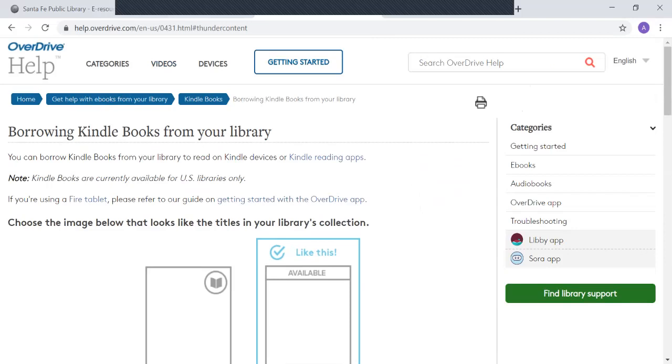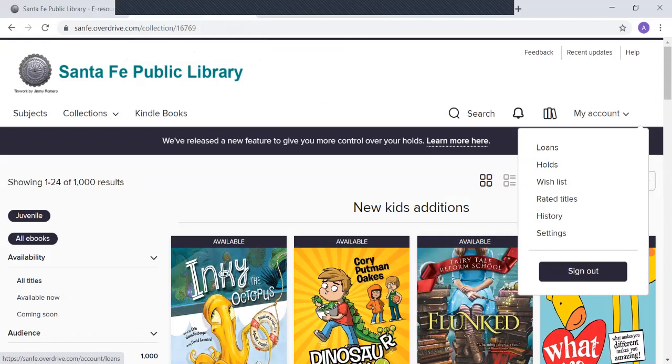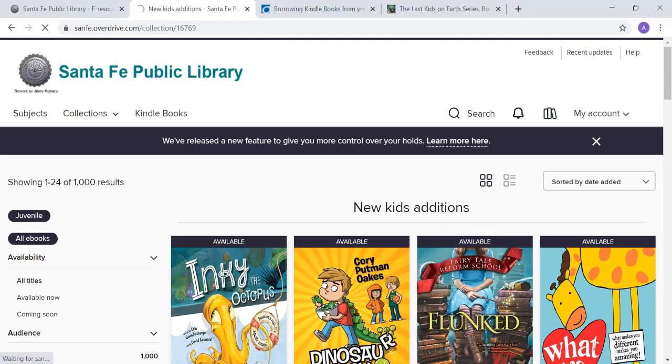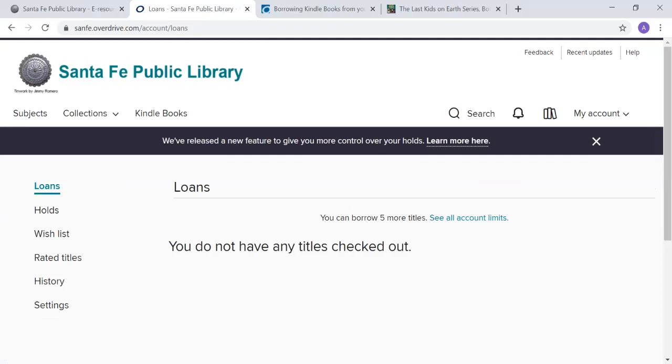You can also download Overdrive, or there's also the Libby app, which is just their reading app, and you can download that to your tablet or your computer. There's a Sora app with the schools, which I don't remember if we currently have or not, but this is just another resource available to you for getting books and audiobooks, especially now that it's a little bit harder to do it from the libraries these days.